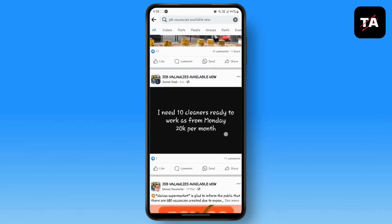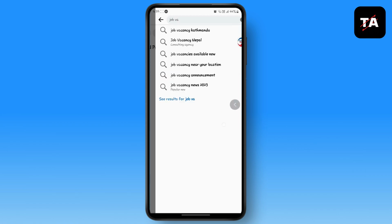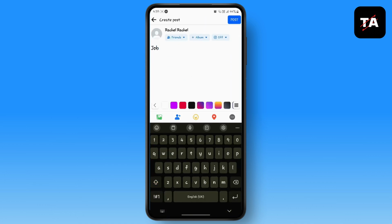If you're trying to post a job, then you can also create a post about the job that you offer. Just create a post with necessary details. And that's how you find or post a job on Facebook.